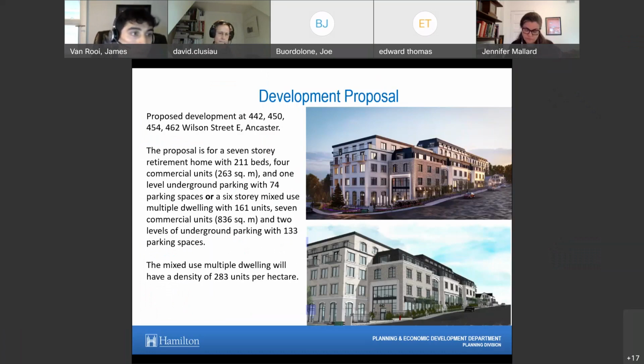So we have a 2-for-1 here. The first being a proposal for a 7-story retirement home with 211 beds, 4 commercial units totaling 263 square meters, and 1 level of underground parking. The second is a proposal for a 6-story mixed-use multiple dwelling with 161 units, 7 commercial units, and 836 square meters of commercial space, and 2 levels of underground parking. The applicant has essentially submitted 2 options for us to consider, and so we are evaluating both options. If the mixed use multiple dwelling were considered, it would have a density of 283 units per hectare.